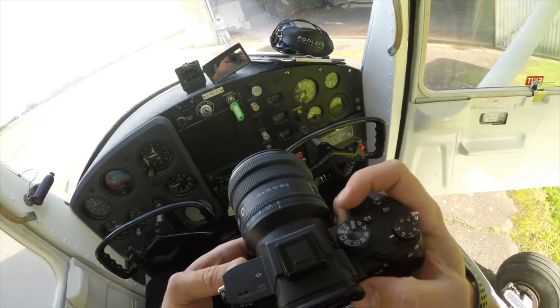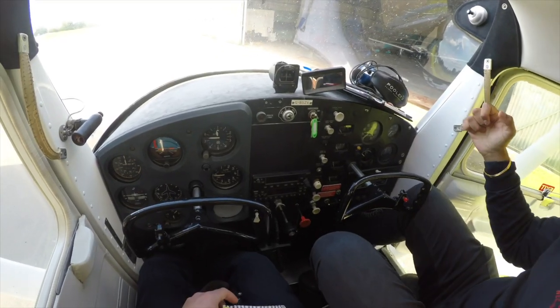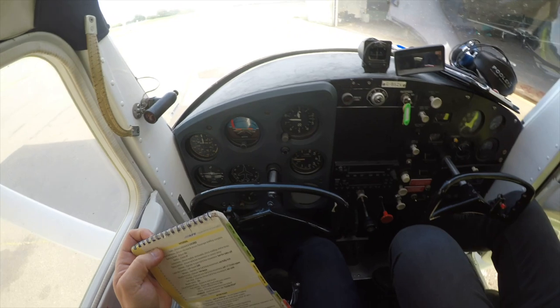I'm in a plane. This is so crazy. So what's like a fail-safe thing? Let's say if anything goes wrong with the engine or stuff.